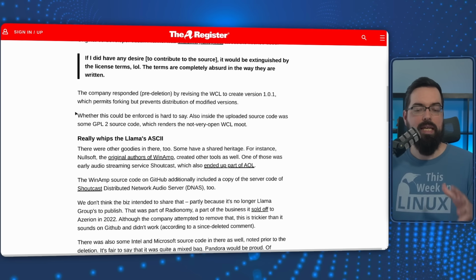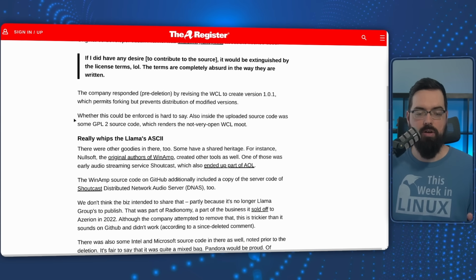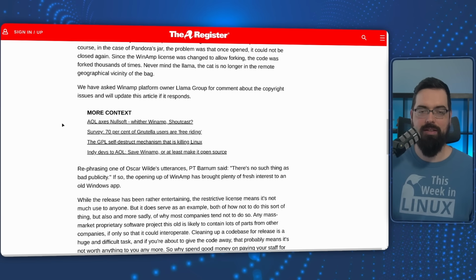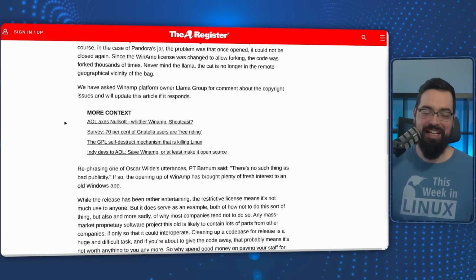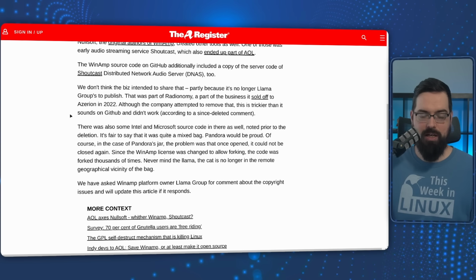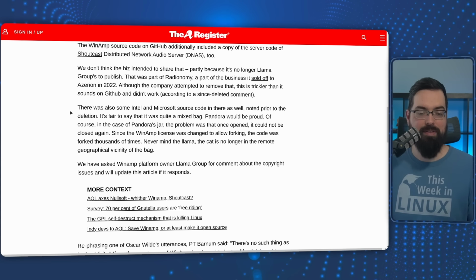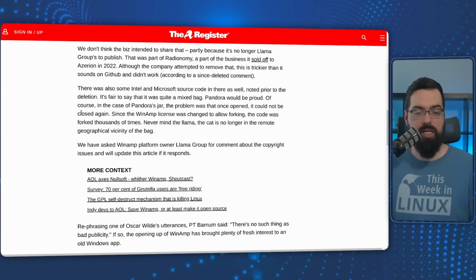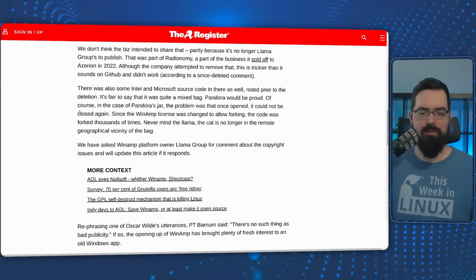Now, this resulted in changing the license to allow forking. It still didn't allow distribution of the code, but they did start allowing forking. So since WinAmp did change the license to allow forking, the code was forked a lot. The Register is saying thousands of times, and that's a lot. So the source code that they uploaded to GitHub accidentally included server code of the Shoutcast distributed network audio server, which they probably did not have the intent to share, but they also didn't own it, so they didn't have the right to share it either. This did result in them trying to make some changes and tweak it, but then they realized that's not going to work, because it's trickier to get rid of GitHub stuff than you would think it is.